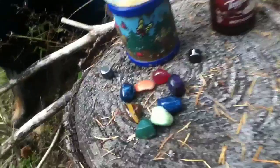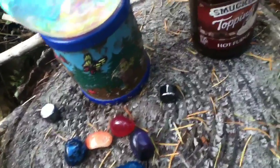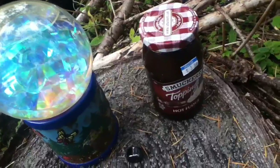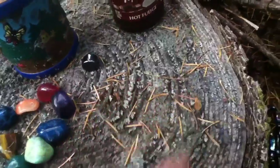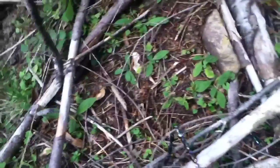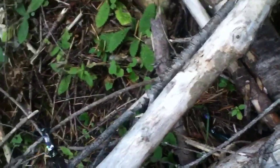The rocks have been moved a little bit, kind of moved into a triangular shape. The one magnet is turned up here. I looked inside the jar of chocolate topping, and it's still just my finger mark in there. But the beads, they were coiled up right here, have been kind of strung out here, laid out over the wood, and there's even a piece of it right here that's been broken off. So other than that, there really isn't anything big here.